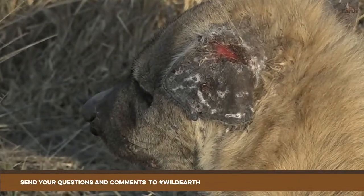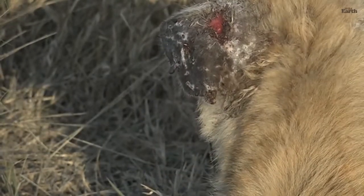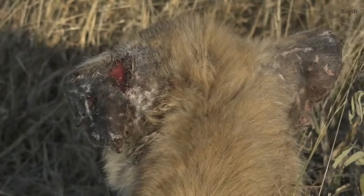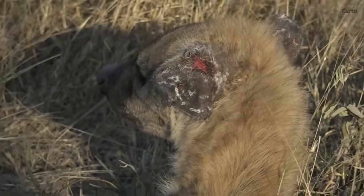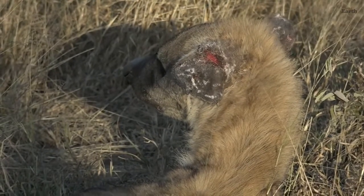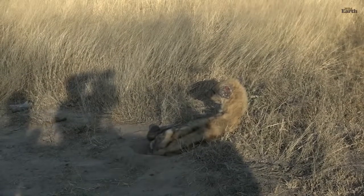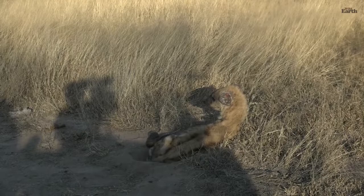And what I think I'm going to try and do is just move the car around to get a better view to see if there's any other injuries. But if this hyena reacts, then we'll stop the engine immediately. I don't want to give a fright to an animal that's obviously been injured and possibly distressed. We're just going to move very, very carefully. I've been to the hyena den already, and no one's there.